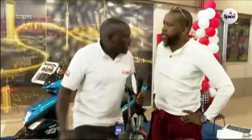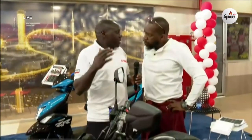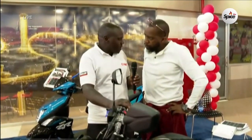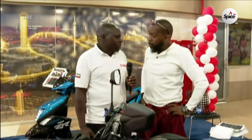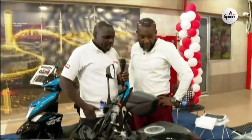Number two, consumption. Fuel injected, it will maximize the issue of consumption with the bike. Like this one can do an average of 45 kilometers a liter. Whoa. 45 kilometers per liter. That's very fuel efficient.